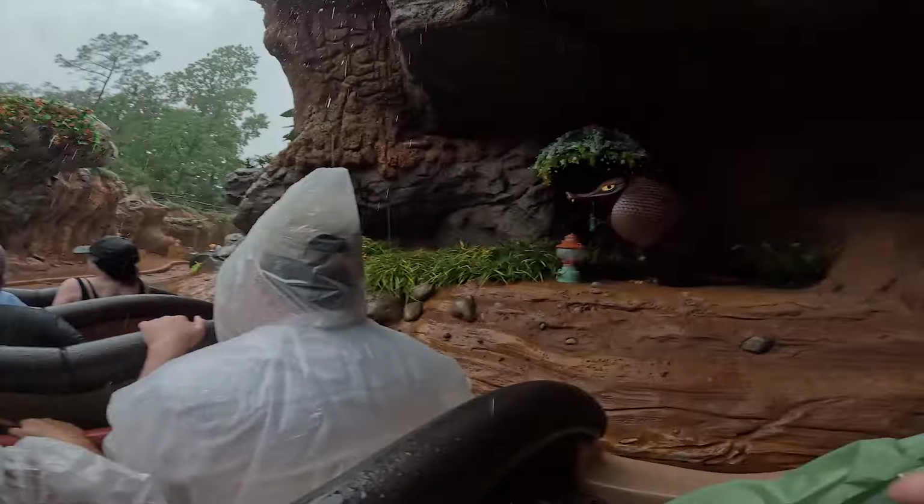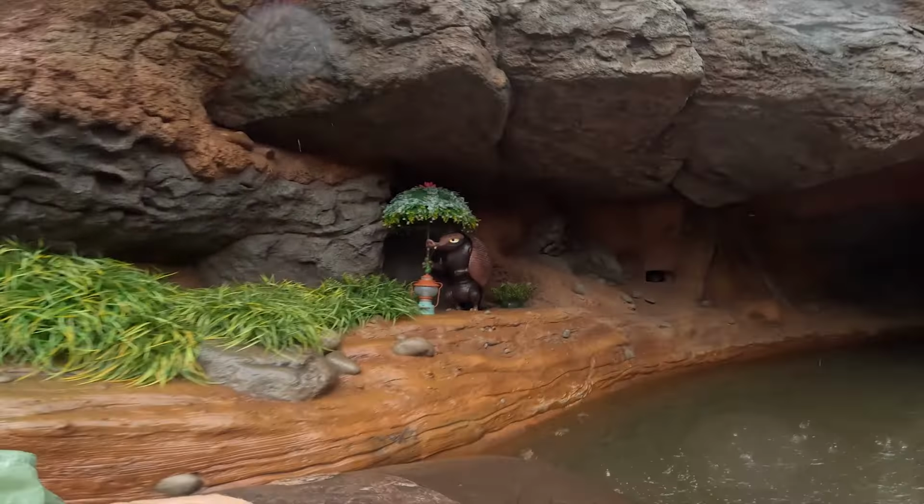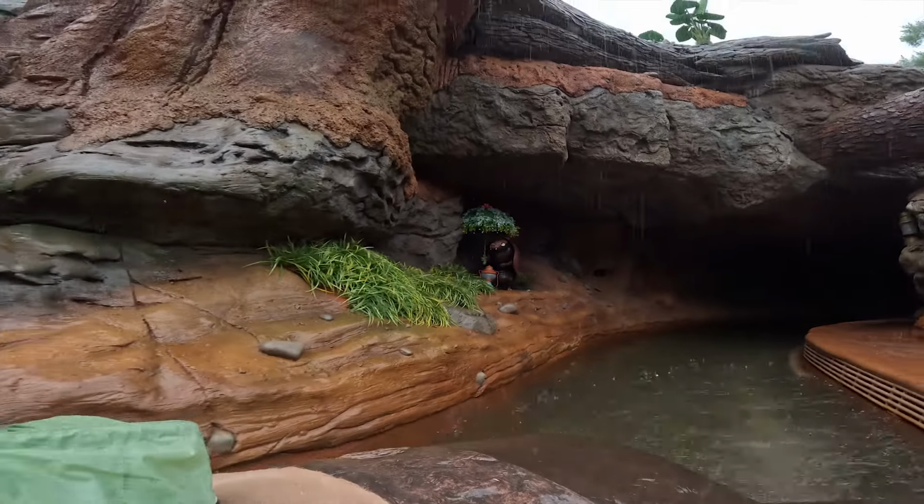But we are soaking wet, to say the least. Not even from the ride, from the typical Florida weather. Oh, what is it, Laurie? Is that Laurie? I forget his name. Yeah, Laurie the Armadillo.